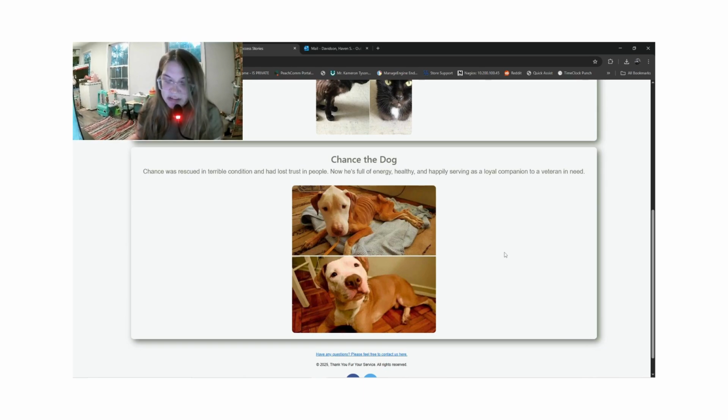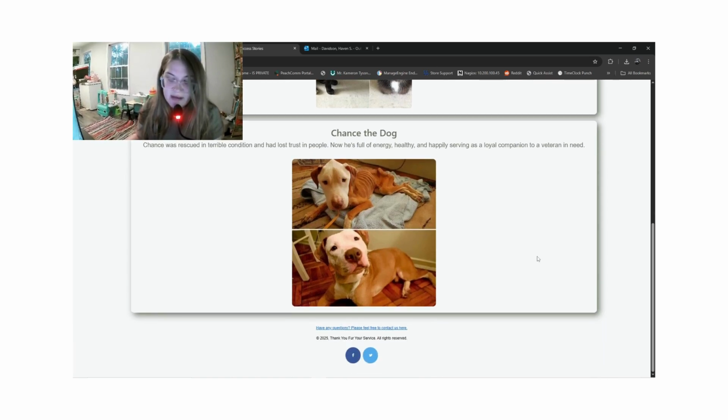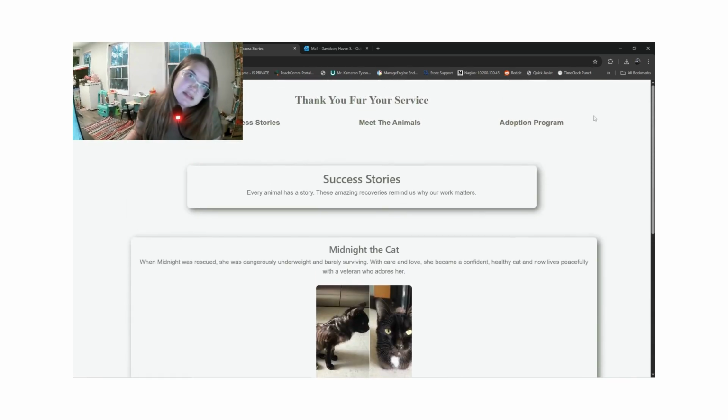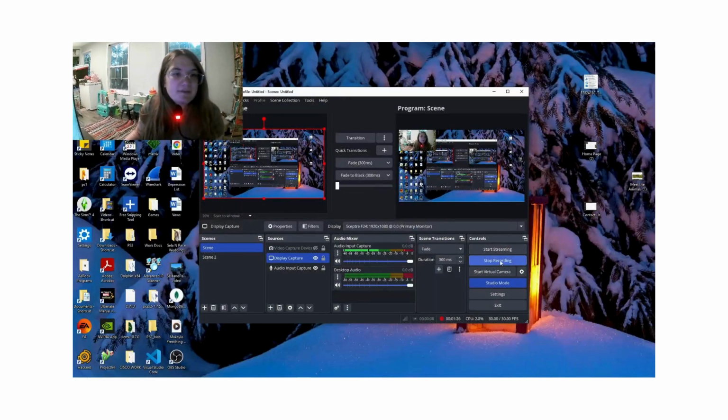The whole page uses the same calm and clean style as the rest of the site, soft green and white, and big, easy-to-read letters, so it feels peaceful and hopeful. This page is here to inspire individuals and to show the amazing impact this group can have, both on the animals and the veterans they match with. And as you notice, at the end of the page, if there are any questions, please feel free to contact us. And that is the successful story page.